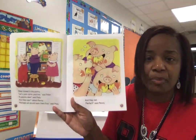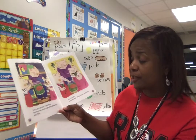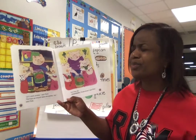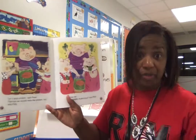So when they tasted the peaches, what did they do? They ate them all up. Nothing's gone in the basket. Let's pack pickles, said Peter. Perhaps we should taste them, said Polly. And they did. Picklelicious, said Peter. So did they put any pickles in the basket? No, they put them in their tummies, didn't they?